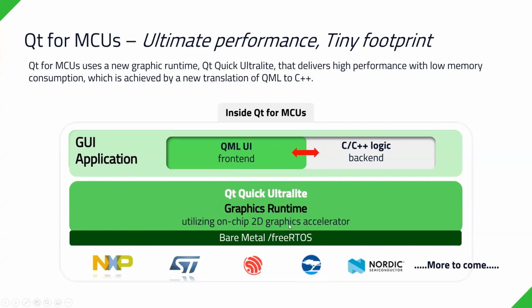One more word. If you don't want to run just one process on this underlying platform, you can leverage an RTOS like FreeRTOS, which will allow you to run maybe the graphics in one thread and your backend process in another thread. So FreeRTOS is already supported out of the box in the Qt for MCU solution.